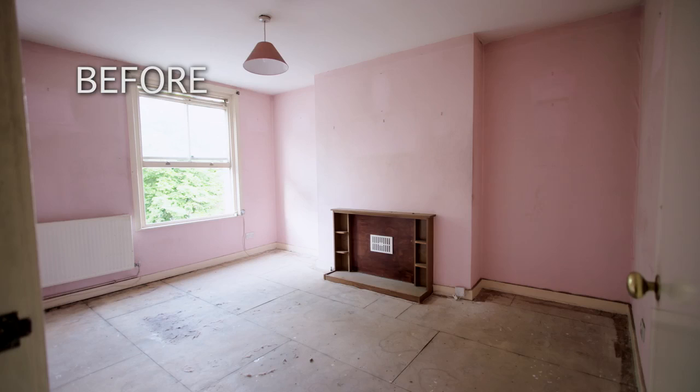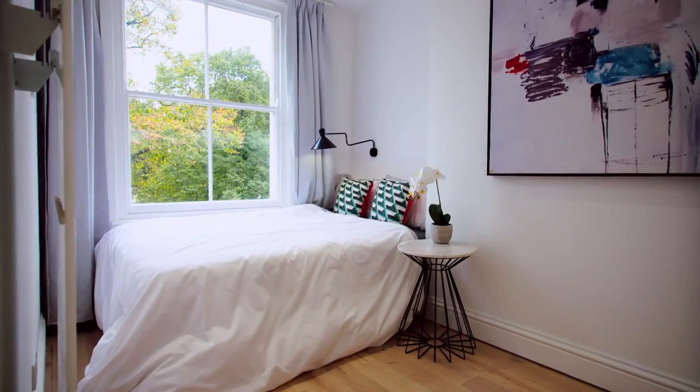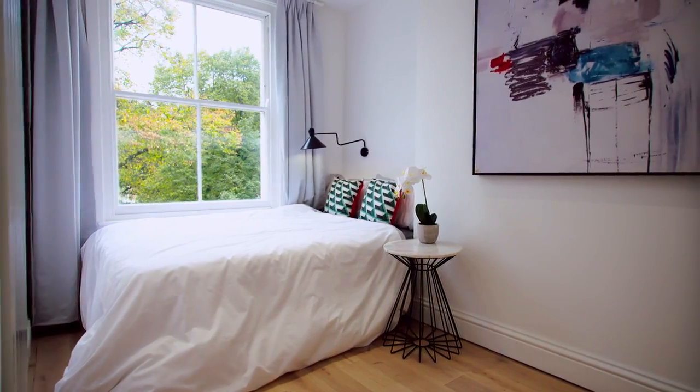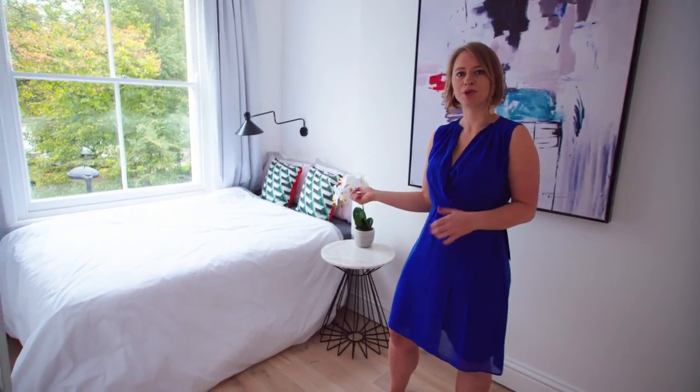So this is the smaller bedroom, but it's still very good size for London anyway, with a small double bed in here. And you might remember this was the pink room in the previous video, so it was much bigger, so we've moved both of these walls in, but it's still quite a good size for the small family apartment.